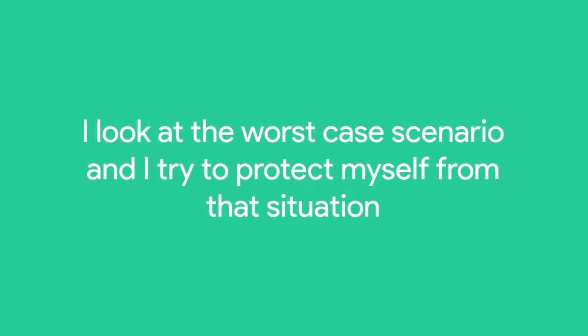Now, this thing I'm about to break down to you guys is exactly how I not only manage and keep my finances in order, but also protect myself just in case anything were to happen, right? I look at the worst case scenario and I try to protect myself from that situation. I try to make sure that I'm insulated at a bunch of different levels, just to have the extra security in place.